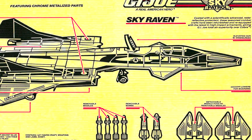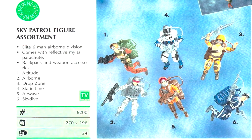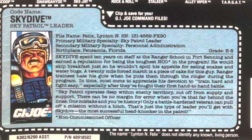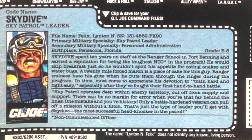Of note, these vehicles did not come with the sub-team's figures, but there were multiple figures that were part of the Sky Patrol sub-team. Skydive is the Sky Patrol leader. He was born Linton Phoenix in Pensacola, Florida. When not leading his patrol on the battlefield, you can find him desk jockeying his second 42 Alpha MOS.